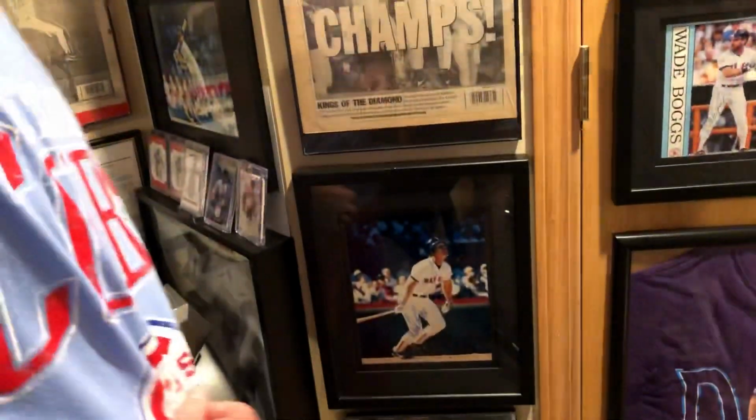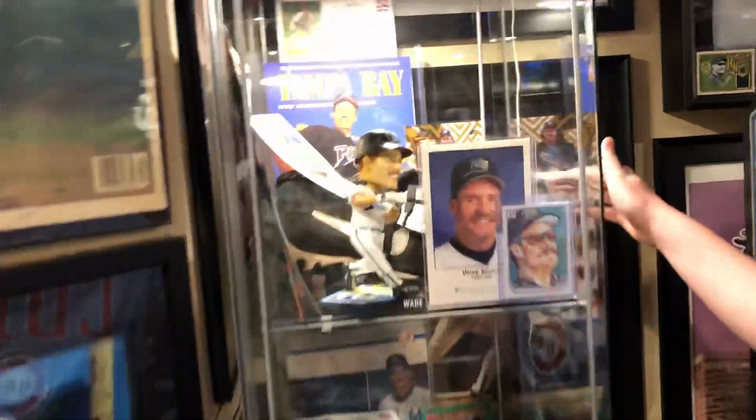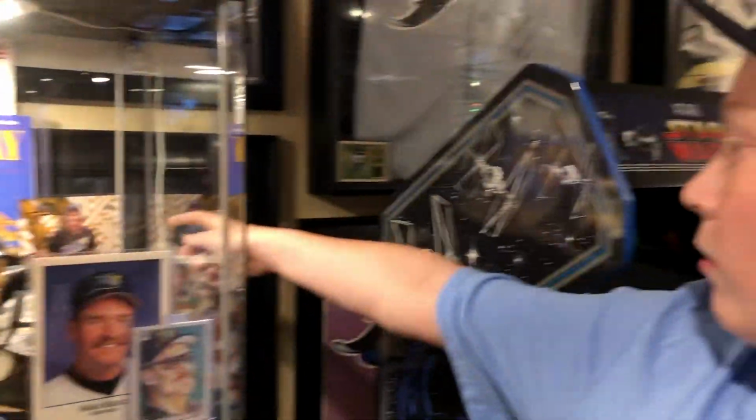If you focus your attention, obviously the collection has made its way up to the ceiling. A bunch of pictures. Various pictures, posters all throughout. Over here we have some, I think, Golden Glove stuff here. So right up here, some game used cleats. Double Rays, that's all double Rays on that top shelf. A 5x, wait, what is that?